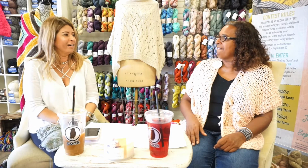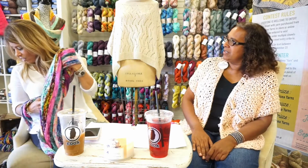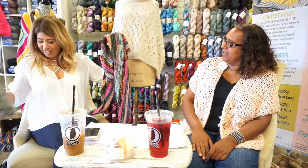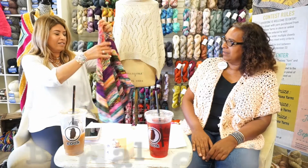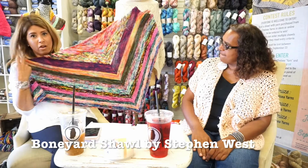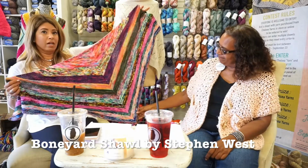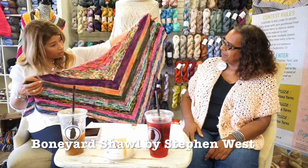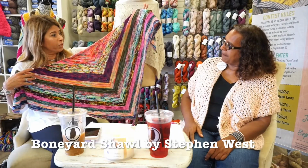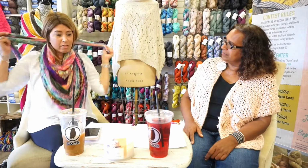Yeah, that'll be fun. And did you have something transitional? Do I? What is that in your hand? I think it could be. Oh, this is the Boneyard Shawl by Stephen West, which is a free pattern on Ravelry. And Donna knit this up for us using a small kahuna. I love it. It was so pretty. And you could wear it. I always like to wear my shawls like this.